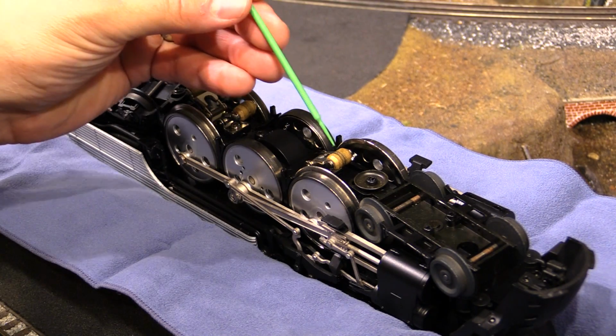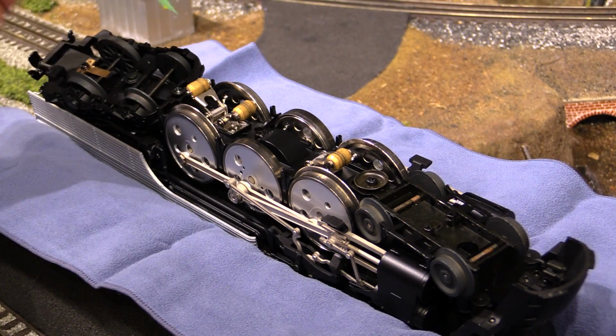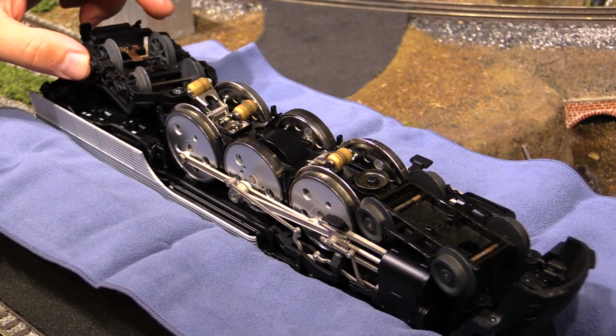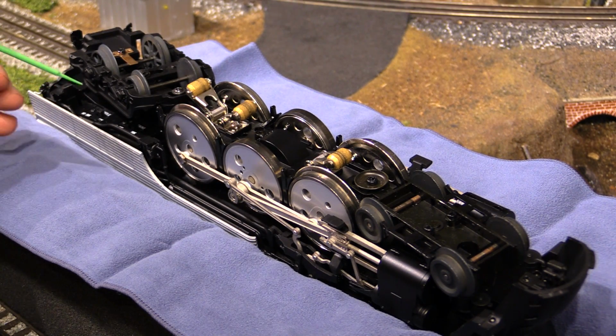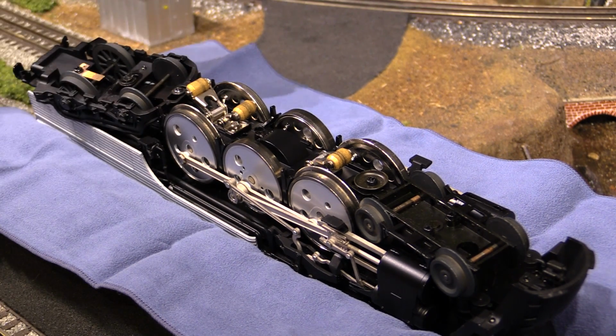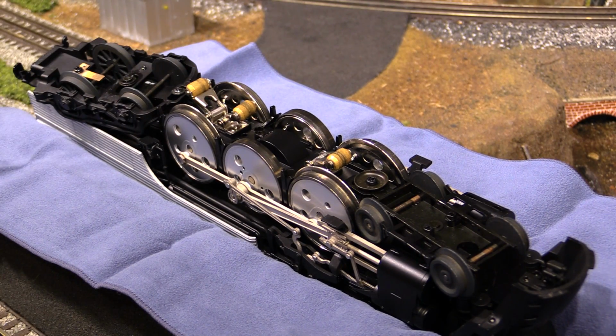We've got three pickup rollers here in the middle. There are traction tires on the last set of drivers. And then under the cab, there are four control switches. On this side, we've got a switch to turn the whistle smoke on and off. We've also got an on-off switch for the main smoke. And then over here, we've got the run program switch as well as the Odyssey speed control switch.